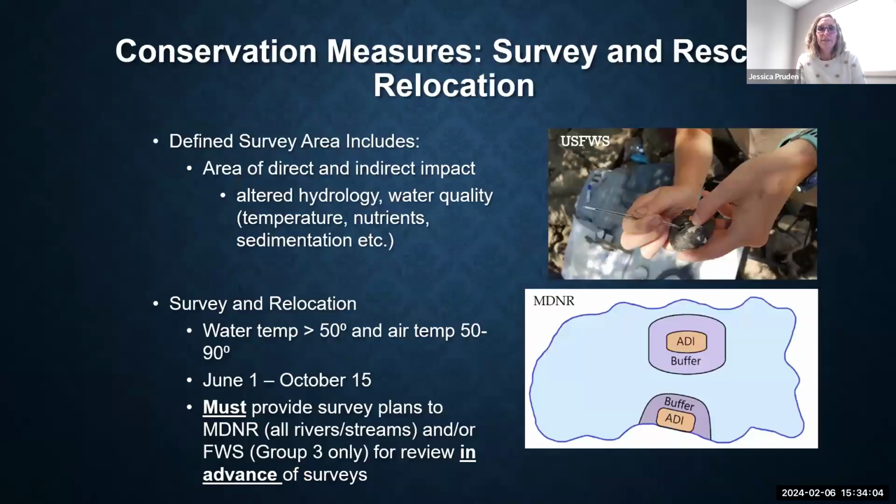So once you've used all the available conservation measures to define the direct and indirect impact area, in most cases in group 2 and group 3 waters, the project proponents are required to complete a survey within that project area. And the survey is important because it not only informs the project proponent about mussel presence, but it also informs the applicant about what is the species distribution within the project area and what is the density of those species within the project area.